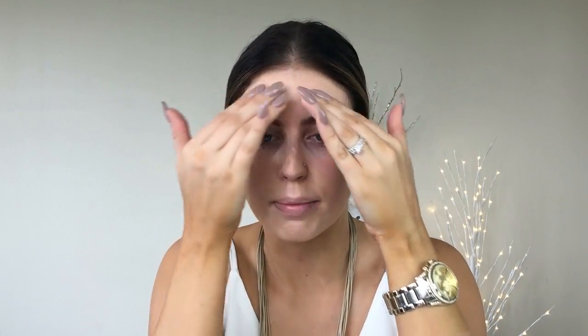So I'll just show you. You only need literally about that much, like a fingertip, and I just apply it all over my face, normally just with my hands, just because it really isn't needing to be perfect. It's just got to act as a base to hold on my makeup for the day. And let me just say, it really does work.